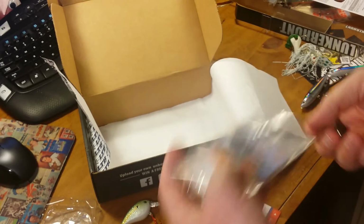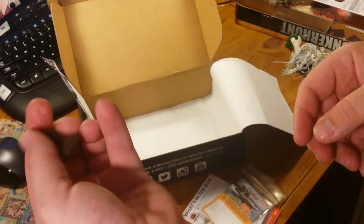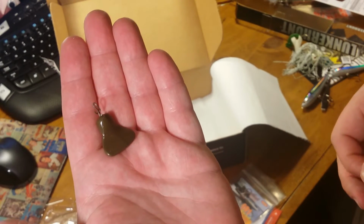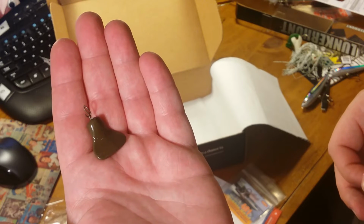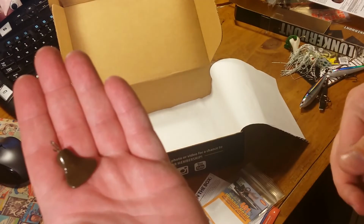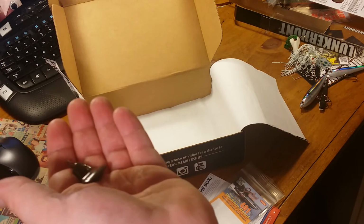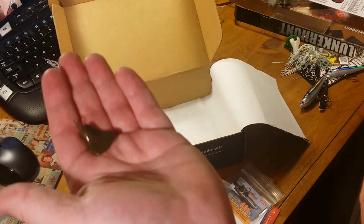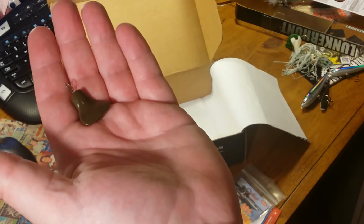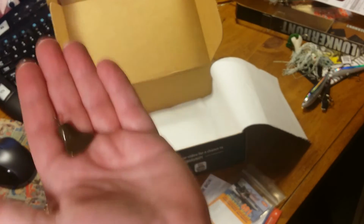Usually you get one set of hooks, two bags of soft plastics, and two hard baits. So this month in the regular box, I only got one hard bait, a set of hooks, two bags of plastic, and a wobblehead. And then in the Bass XL, I got this giant Lunker Hunt and that Frog Chatterbait.